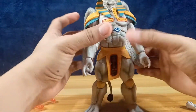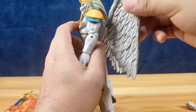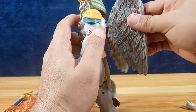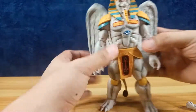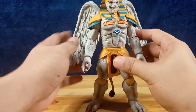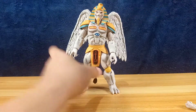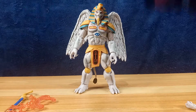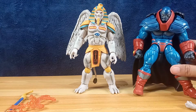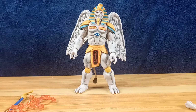Alright. It's articulated. You could swing it around like that, and it can go outside and inward as well. So you could have it splayed outside like that, and you could move it a bit. So it's pretty big. Like I said, it's as large as an Apocalypse figure. Well, almost as large as the Apocalypse figure from the Marvel Legends wave. But yeah, it's a big figure.